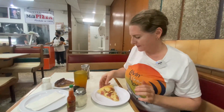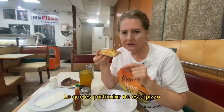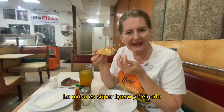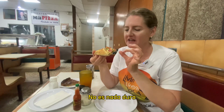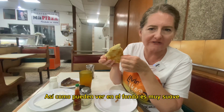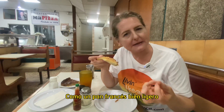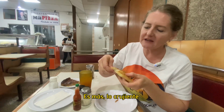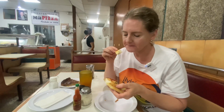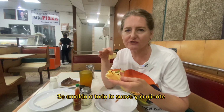Here we go. What is particularly special about this pizza is the crust. The dough is super light and super fluffy. It's not too hard. If you can see on the bottom, it's very soft. It's like tearing really light white French bread off. Even the crust, there's no hard crusty crust. It's a nice super soft crust, and everything on top of the pizza just kind of molds into that nice soft crust.